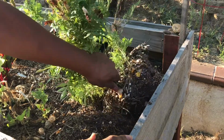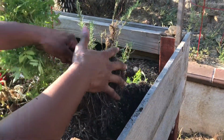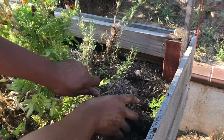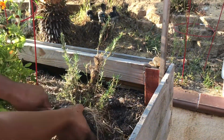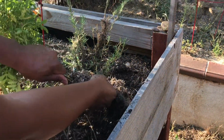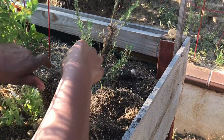Now I'm debating whether or not I'm going to put these in my compost bin, because I'm worried that if I do, I'll have seeds in my compost and I'll have marigold flowers growing everywhere. So I don't know if I'm going to do that. Maybe I'll put the plant minus the flower heads into the compost.